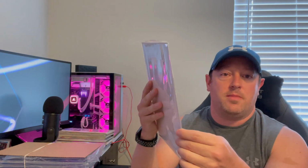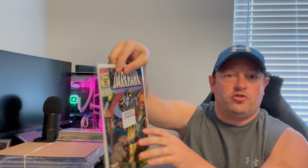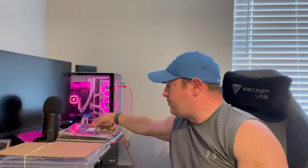heartbreaking. Here's a Mylar and a Fullback, and this is Darkhawk number 1. Definitely my bag and board. You can kind of see the glossiness, how this looks, the presentation, how it fits so much better. It's much more snug. Again, this looks really good. I just don't see it. I don't even see stress lines. But I will have to examine these all closely. But this is unfortunately one of the risks you take sending your books out.